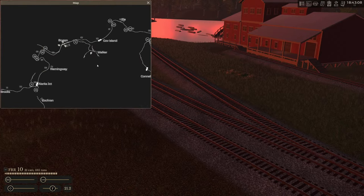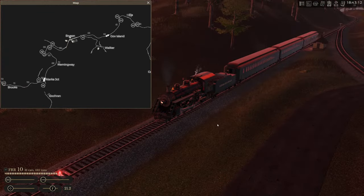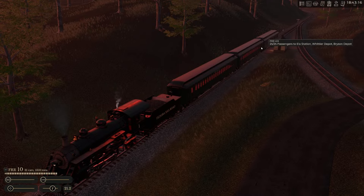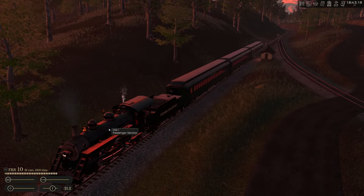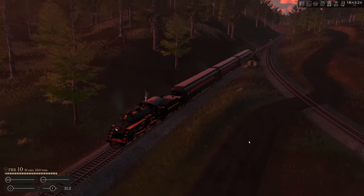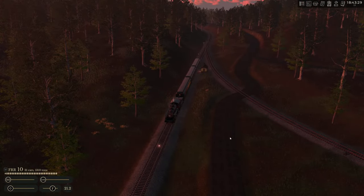Let's head back over to Alarka Junction. It's a lot of jumping around at this stage, running all these different trains. Oh, nice. We got a full house heading back. Excellent. You, sir, head on out of here. We'll get a flare thrown down at Hemingway.